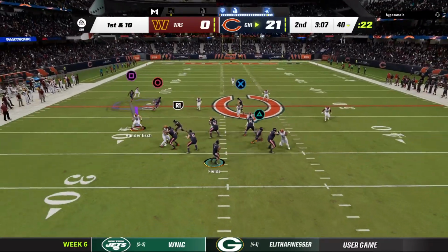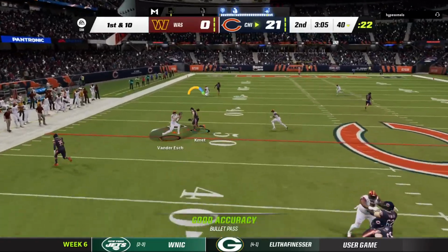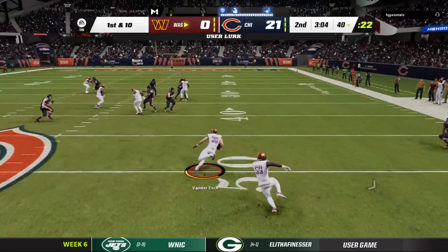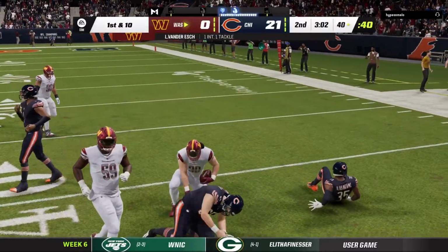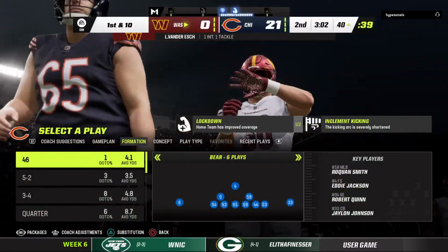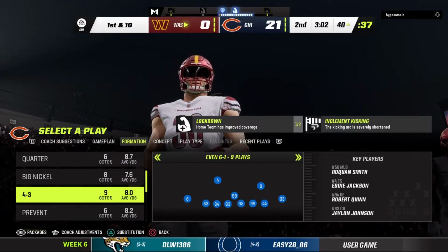Play action. It's Fields. Oh, he rifles one, and that's going to be intercepted. Picked up by Leighton Vander Esch. And to the 40-yard line, that's where the return stops.